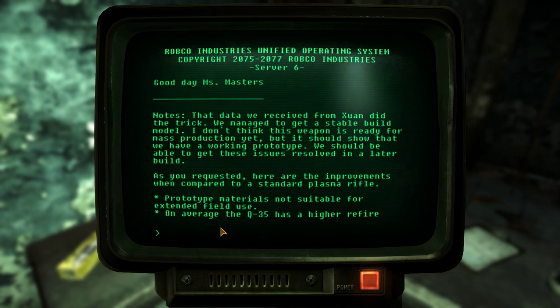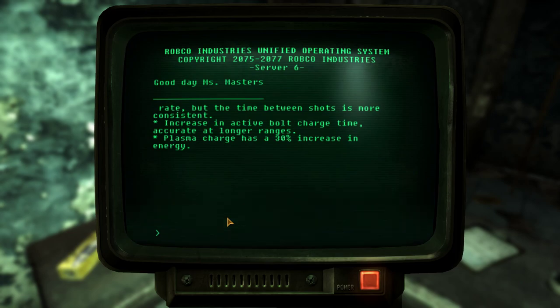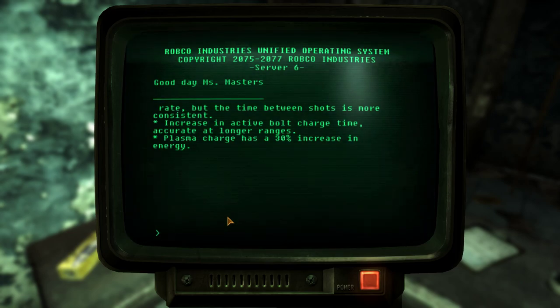We managed to get a stable build model. I don't think this weapon is ready for mass production yet, but it should show that we have a working prototype. We should be able to get these issues resolved in a later build. As you requested, here are the improvements when compared to a standard plasma rifle. Prototype materials not suitable for extended field use. On average, the Q35 has a higher refire rate, but the time between shots is more consistent. Increase in active bolt charge time, accurate at longer ranges. Plasma charge has a 30% increase in energy.